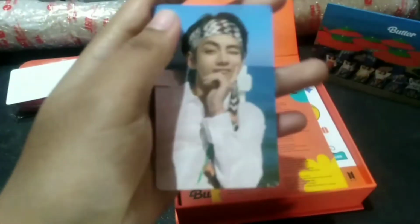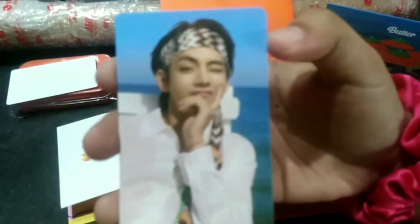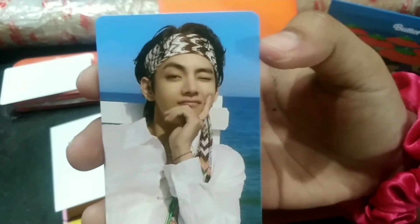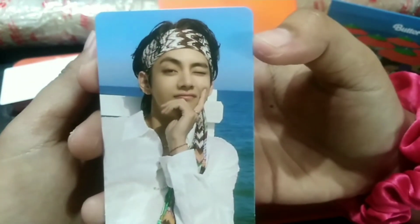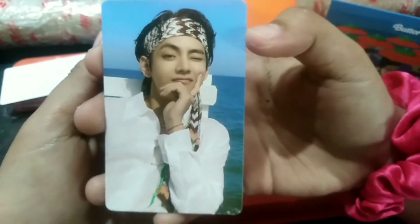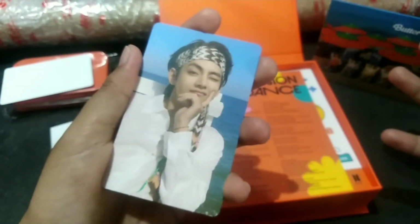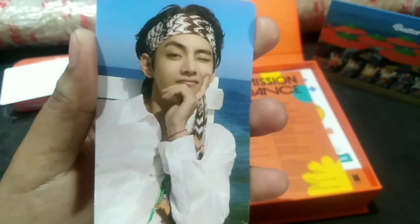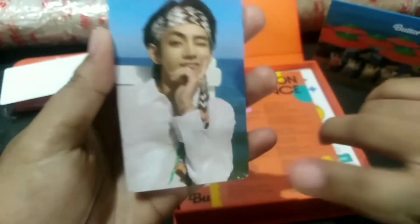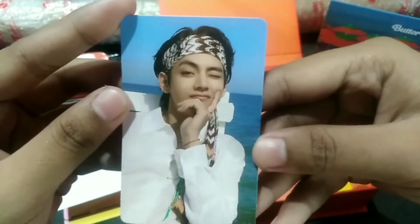Oh my god! Oh my, why are you like that? OMG, tayo! Ayaw niyo mag-focus! OMG, why are you like that? Hi, V! OMG, OMG! OMG! Hi, V! OMG! It's just, I don't get Jimin or Suga, but this is, oh my god, the vocal line.